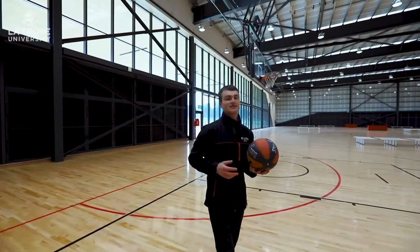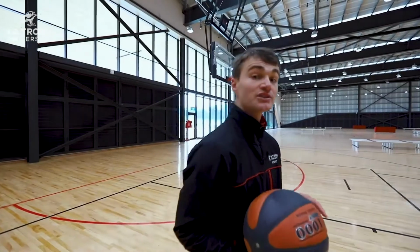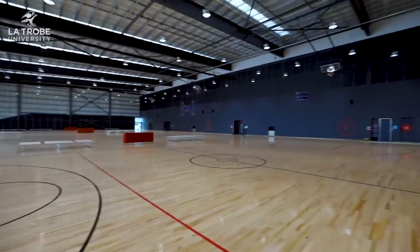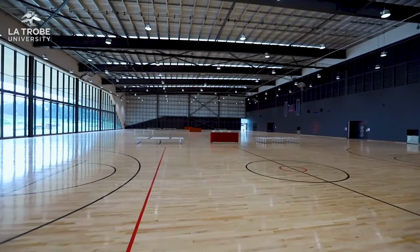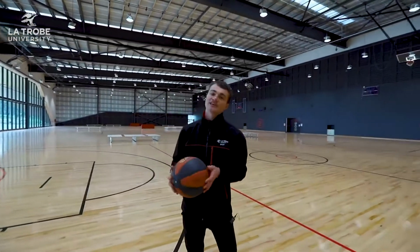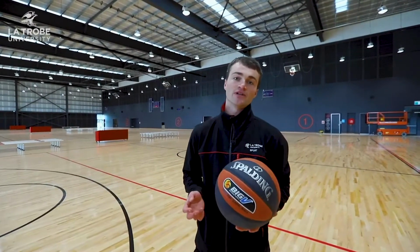So here we are standing in the Latrobe Sports Stadium court hall area. The court halls include 6 courts, 3 of which we're standing in right now, as well as another 3 over on the other side of the building. The stadium also includes event office spaces, as well as being rigged with player tracking systems to assist with research. The Latrobe Stadium is also home to the Latrobe University basketball clubs, netball clubs and volleyball clubs.